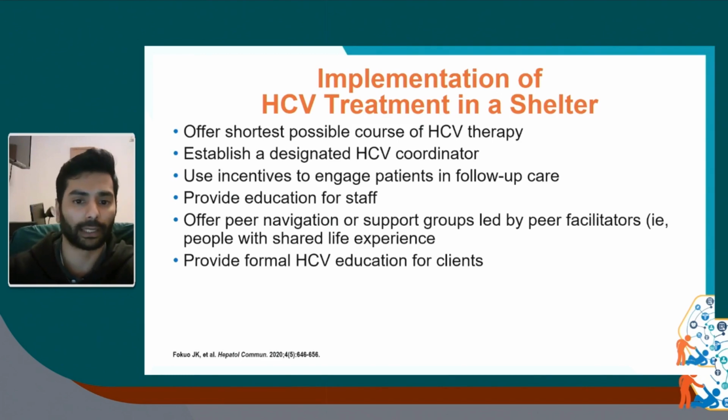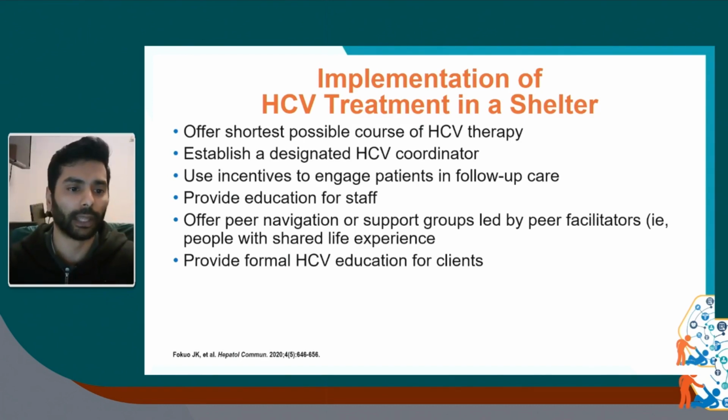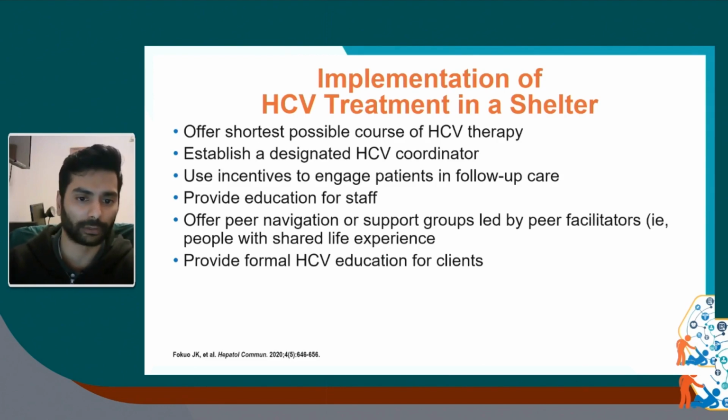Having a person that can be an HCV coordinator, or whatever term you want to use, that could facilitate providing testing or providing results or coordinating the treatment, but doesn't have to fall onto the shelter staff or the entity staff where you're trying to collaborate. Using different motivations, whether it be incentives or different motivation factors to engage patients, that could be really helpful. Providing education for the staff, offering peer navigation or support groups led by peers.